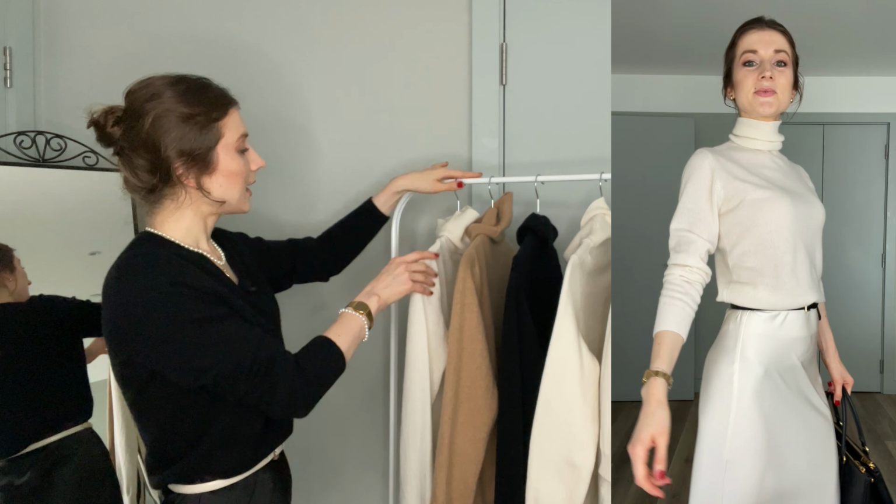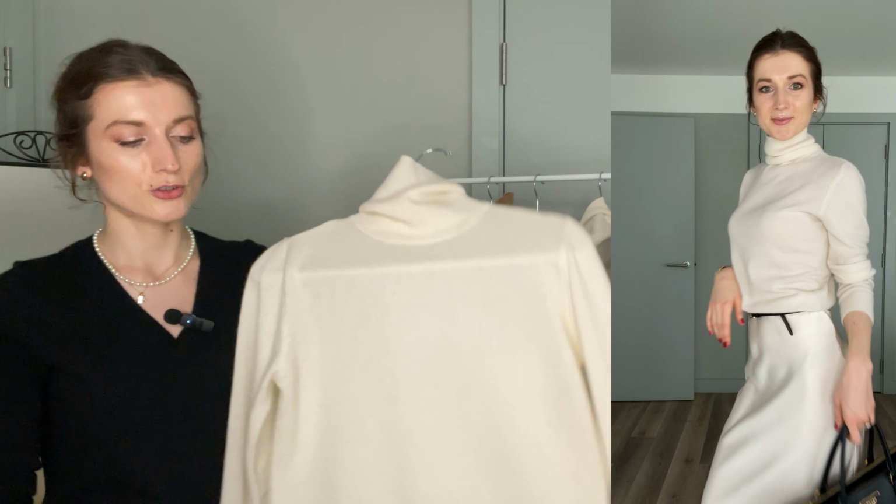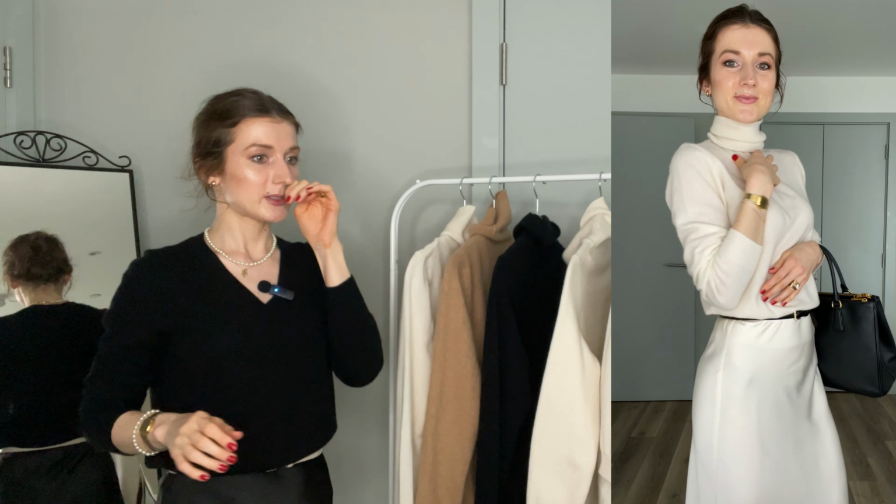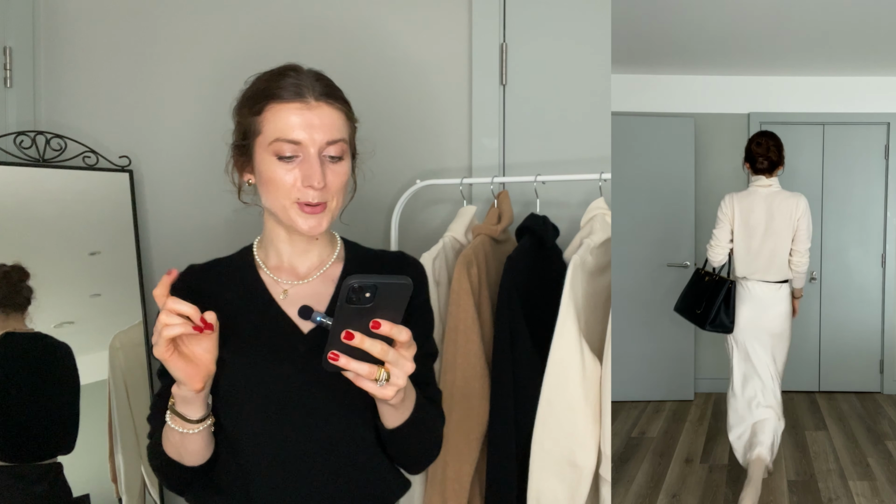This one is a slightly looser fit, and as I mentioned, it's a bit more sheer. This is a more relaxed, looser look. So if you want a bit of a more relaxed look, go for one size bigger. This is a size S. If I were to try again, I would try a size up to see the fit.